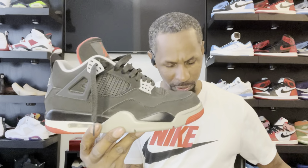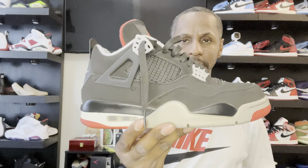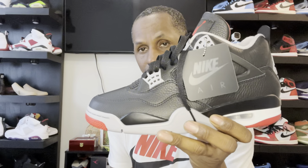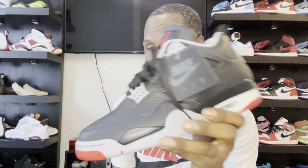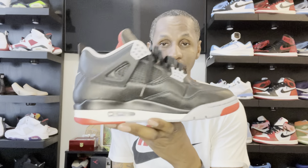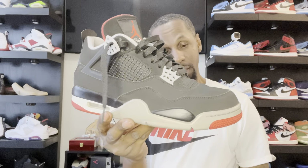So it is a couple questions, but for me, honestly, I still rock with the OG style. Don't get me wrong, the Reimagined look is amazing. I love it. I rock with it. To me, it's amazing. There is no wrongdoing in this shoe right here. But I'll still rock with these regardless of anything. It's the new boot for me.